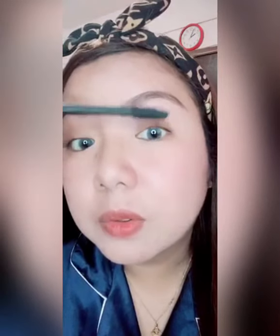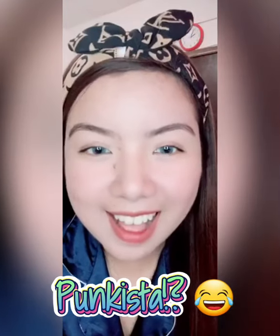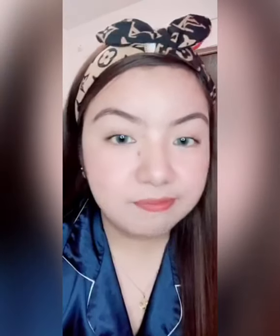Pag naglagay ako nito, para na din akong naka-eyeliner. Pero I don't put eyeliner kasi mukha akong pangkista. Another. Hindi ko alam kung maganda ba yung dry na ganito or much better yung mga liquid. Kasi ito dry siya. Okay. I guess enough na yun. Ito ang tinatry kong i-cover dyan, yung blemish na yun.